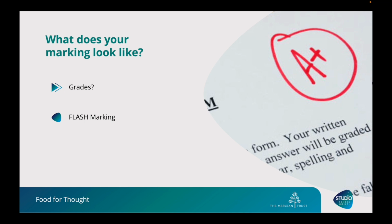A negative issue around marking can be the awarding of grades. Do we put some sort of measure of performance alongside these formative comments? Now, whilst a grade or a score is a way to quantify how well a student has understood a concept, a study from King's College London found that both high and low attaining students were less likely to act on feedback if grades were awarded alongside comments. I think of it like a menu in a restaurant. Before I look at the food options, I'm looking at the prices.